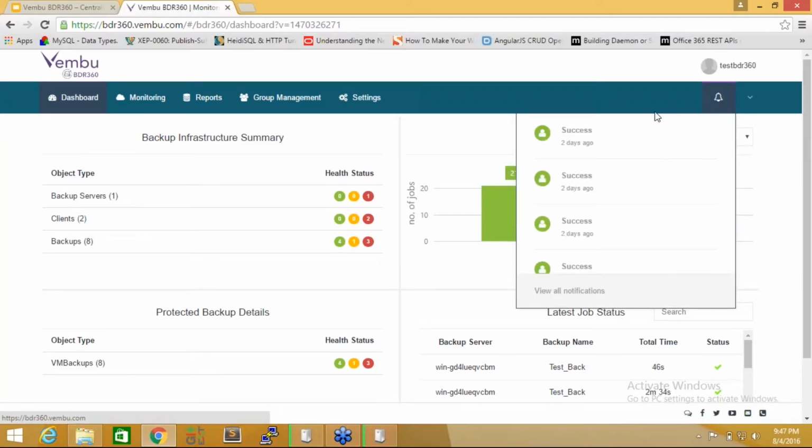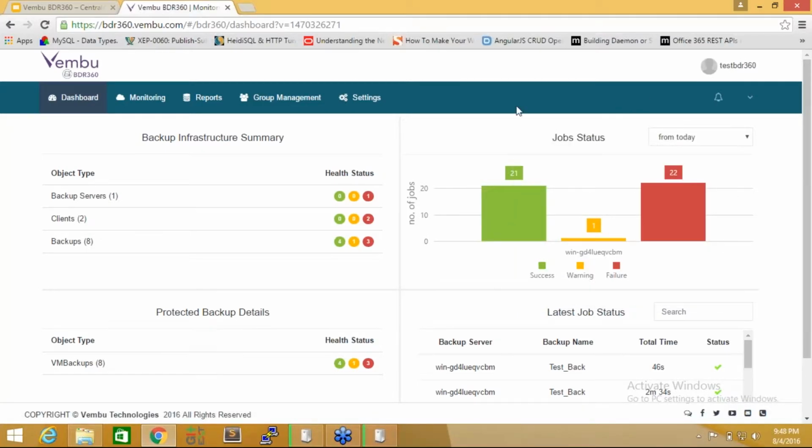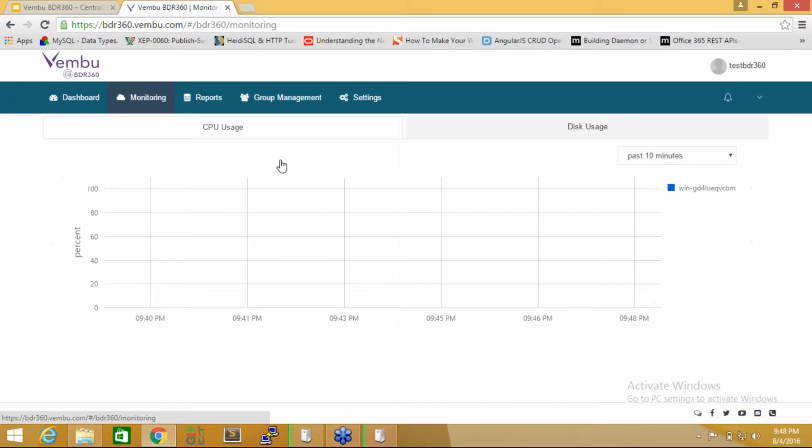We also have the instant notification, which will help you monitor what backups have been performed. You don't need to go inside the reports to see what backups have been performed and what the status of the backup job is. You can just open the instant notification over here and get to know. And we have a monitoring tab which will help you to get the CPU usage of the backup servers. Currently we are monitoring one backup server. As you can see, we are getting the CPU usage, and we also have the disk usage.